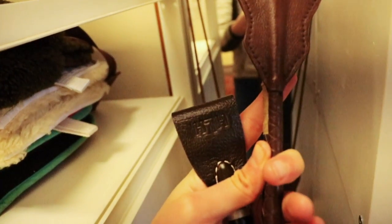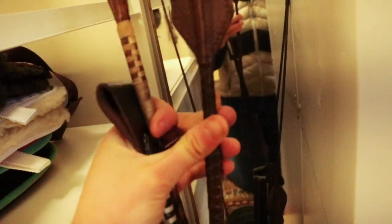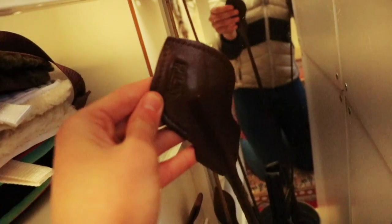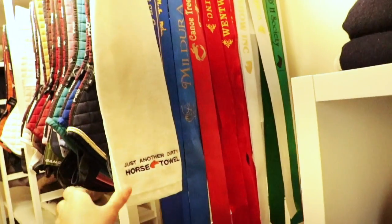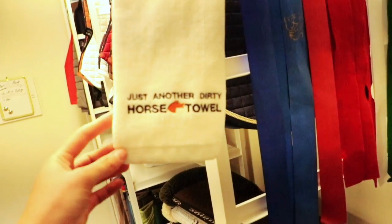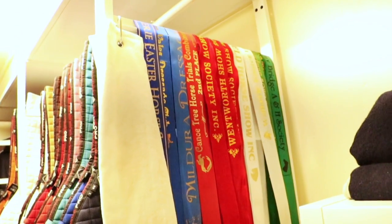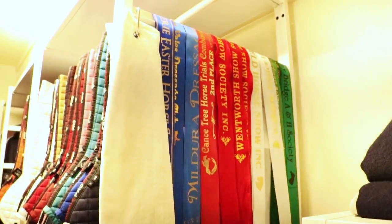My crops, which are mainly mine that I do from my brand, as you can see, HLH. That one doesn't have HLH because it was a sample. You can see there. Focus. This one's cute because it has my Instagram handle on it, kind of, except it doesn't have a second H. That's fine. Then we've got one of the towels that I have run out of, so I don't really want to use it now. And just some ribbons from more recent shows, I guess.